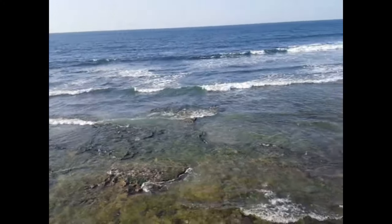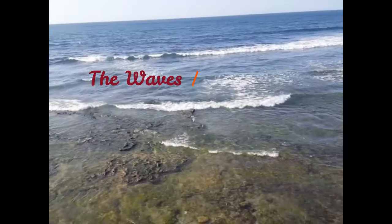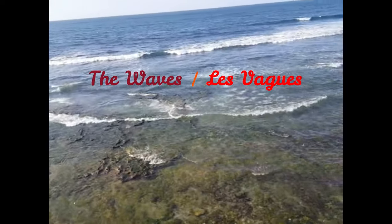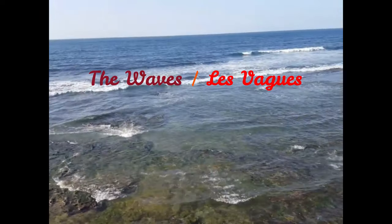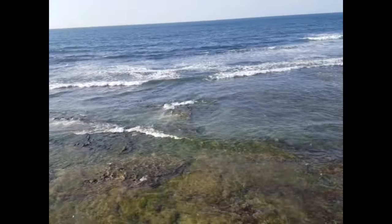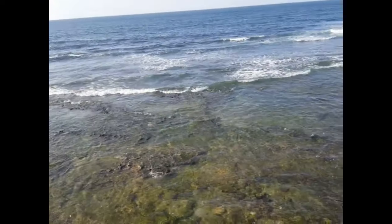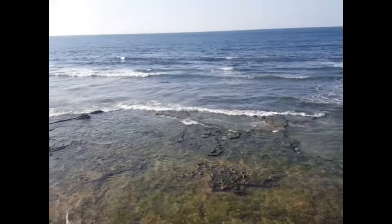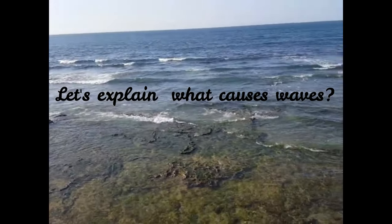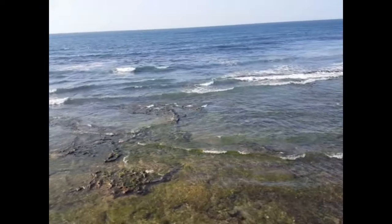As you can see, these are waves, okay? So when you come to the sea or to the beach, the first thing that you see are the waves, okay? So the waves are that movement of water in the sea. Now, how can we explain this natural phenomenon? So in English we call these waves the tides, okay?